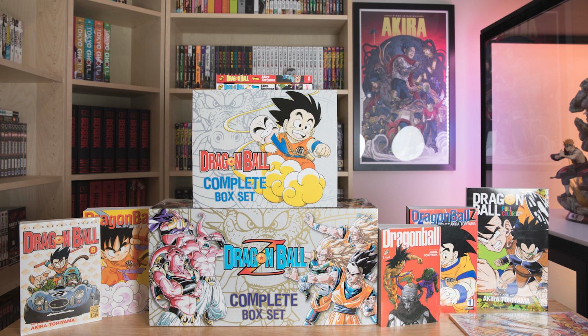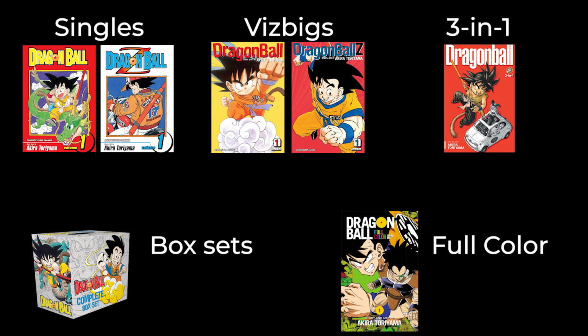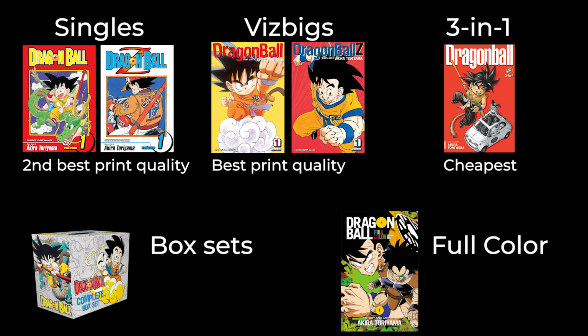Alright, so now that we went over every edition, their differences, and their pros and cons, which is the best? As always, this kind of depends, because it's all about what edition is best for you. If you're looking for the cheapest way to collect both series, the 3-in-1s are the most cost-effective way to do so. If you're looking for the version with the highest print quality, I'd go with either the individual volumes, which you can also collect in the box sets, or the Viz Biggs.